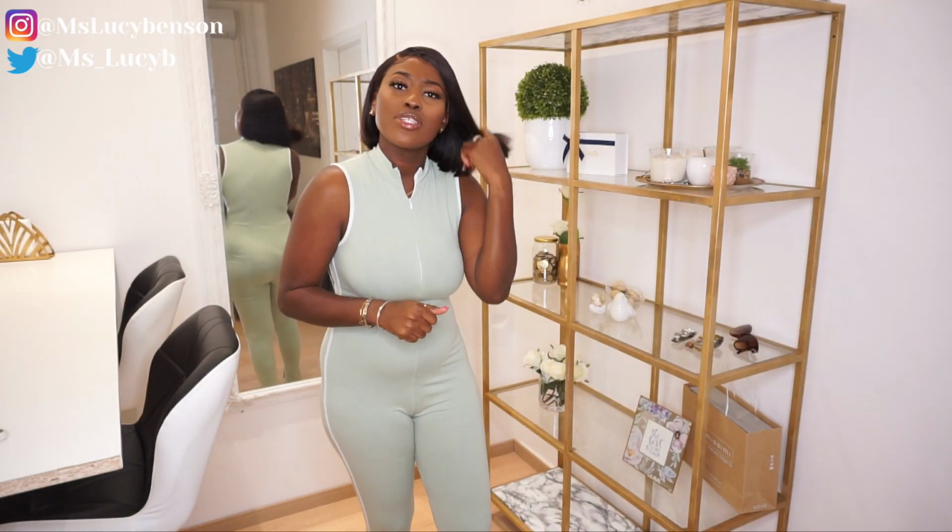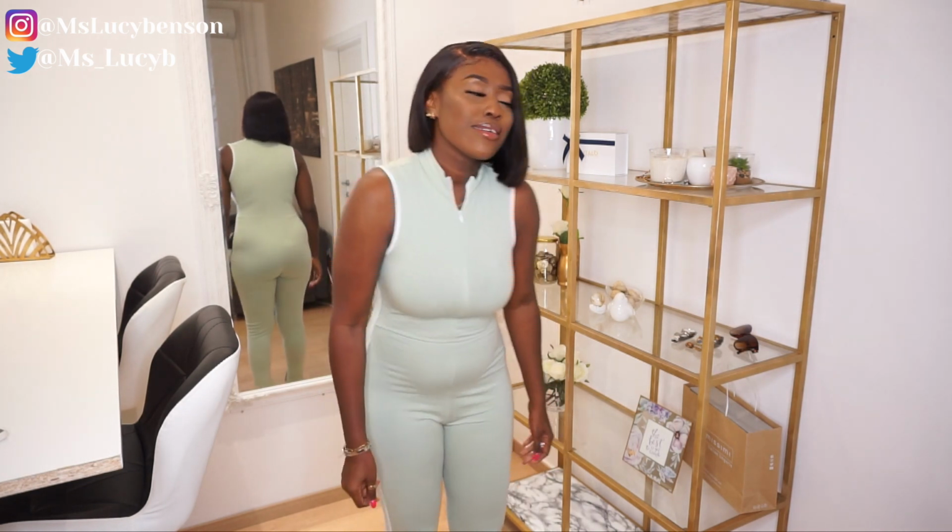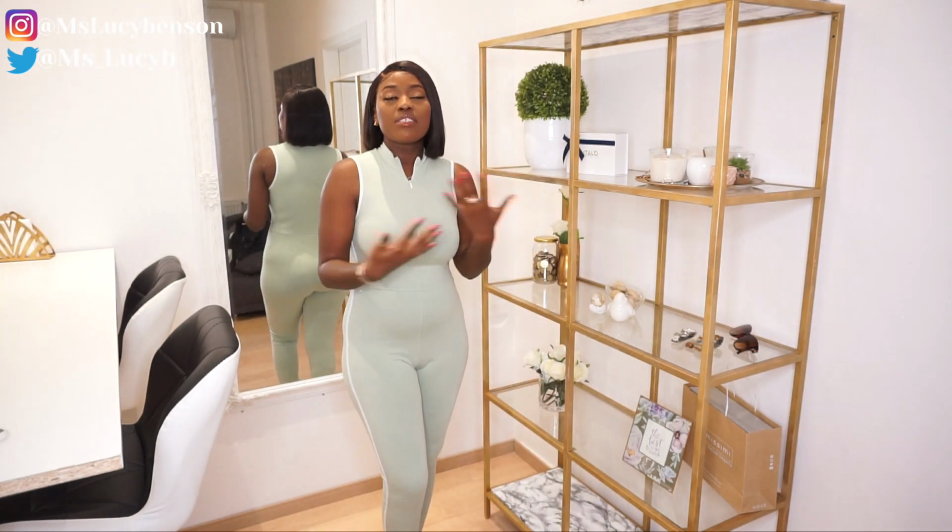Okay, I'm about to break my neck to show you guys this right now, so give me a second. The split was actually on the other side. That's the reason why I was struggling so bad. I like to wear heels with literally everything.